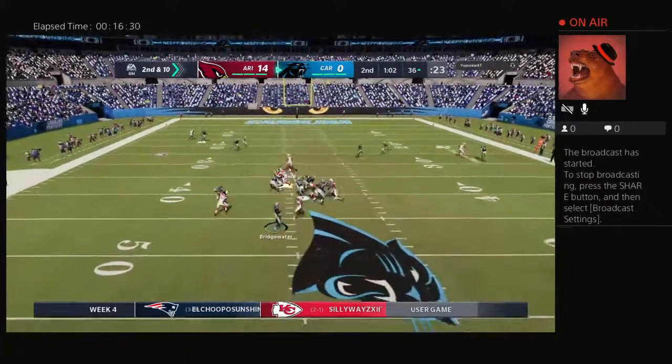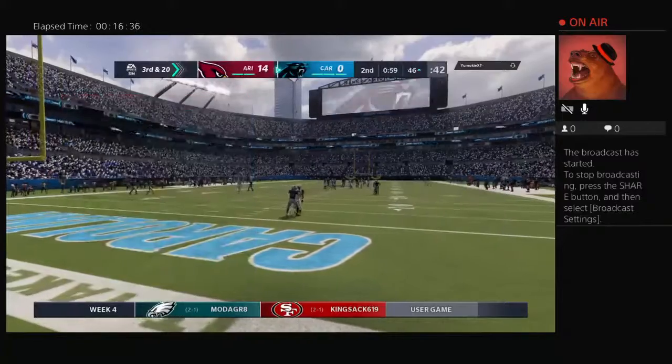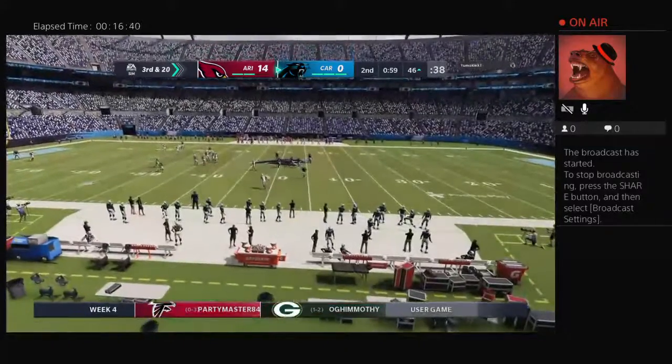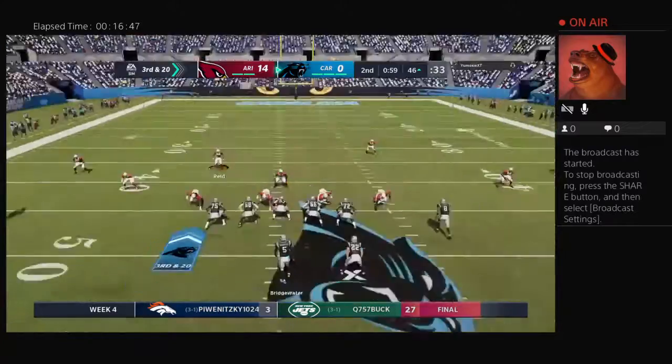Throwing again, Bridgewater on 2nd and 10. Pressure comes, and the Cardinals bring him down. The Cardinals going to use the first of their timeouts, as they'll stop it with a tick under a minute to go before half. 3rd and long now after the sack, and we'll see if Bridgewater has a response.